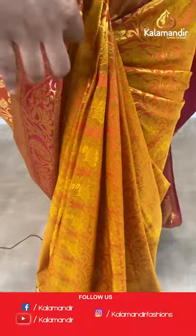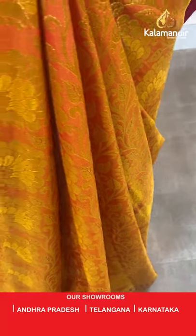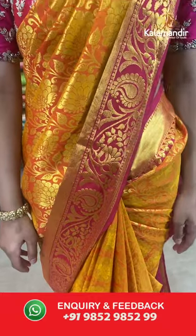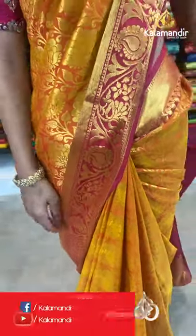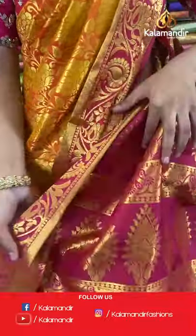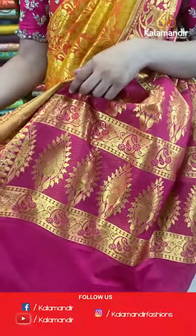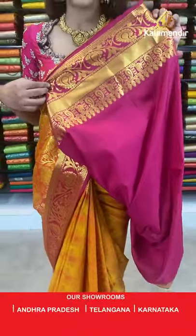Starting with the saree I'm wearing. Have a look at this beautiful pattu saree, which is in mustard. The body is floral brocade, and we have a contrast zari border. With this comes a contrast rich pallu, with a beautiful gold design, and a plain blouse with thin border.